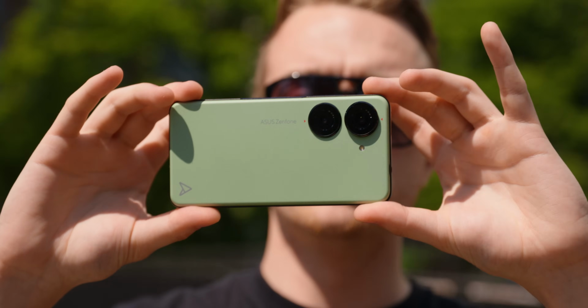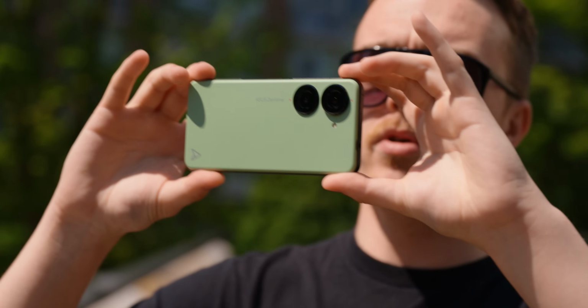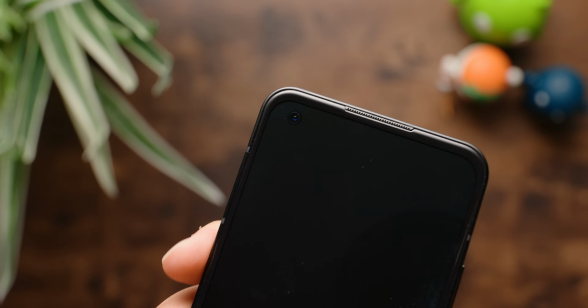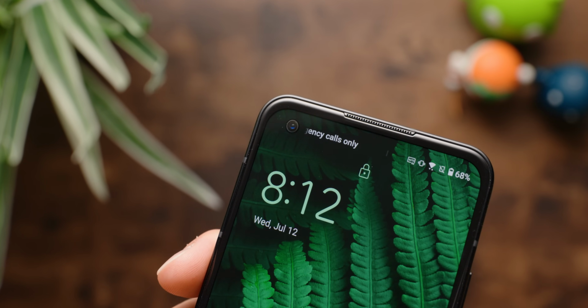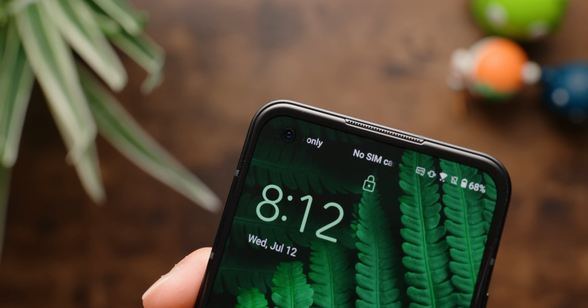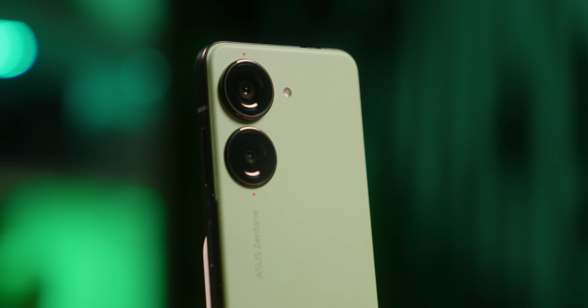Now, ASUS has also made a few updates to the Zenfone 10's camera system, but are these updates significant enough to take the photography crown away from the Pixel? Let's take a look, shall we? Hardware-wise, the Zenfone 10 features a new 32-megapixel RGBW sensor for the front-facing camera, which should assist with low-light shooting. Meanwhile, the rear cameras remain relatively unchanged from the Zenfone 9.